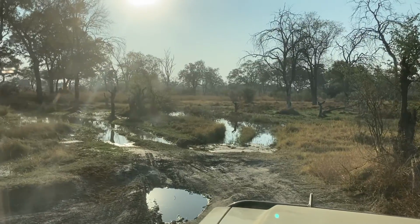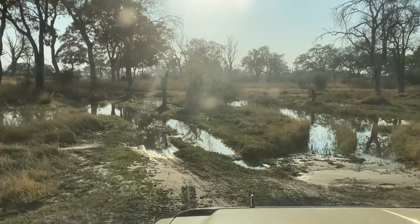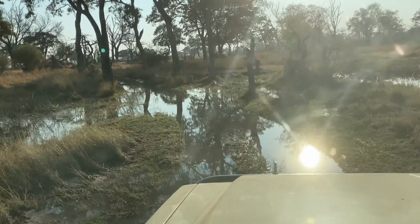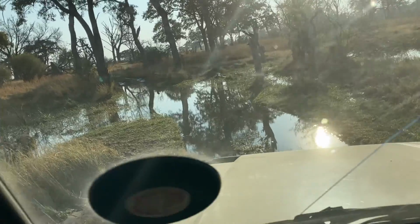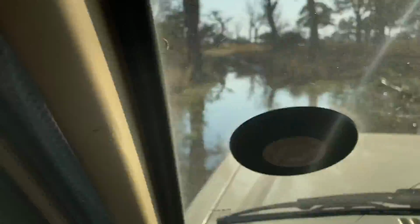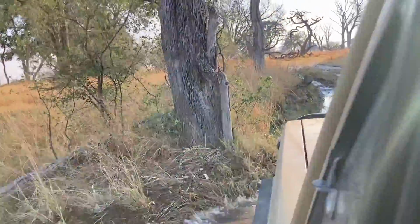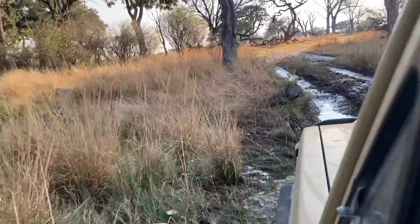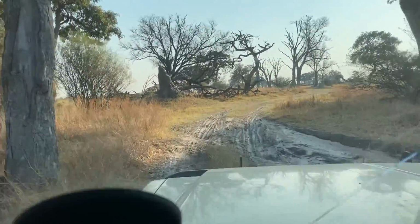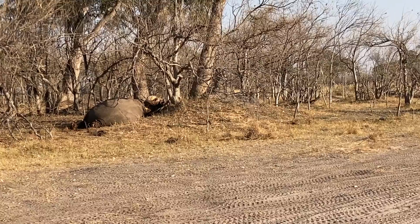This here is more of a swamp crossing than a river crossing. And a little tip is look for white sand at the entrance and exit of these river crossings. If you see white sand, you've got a pretty good understanding that it's going to be quite hard underneath, not muddy and clayey. If you don't see that telltale white sand, prepare for some very soft mud often. Stay in the groove. Don't drive on the grass. You go on the grass, it gets very wet and boggy, and you're more likely to get stuck. Drive where other cars have driven, and you'll be okay.